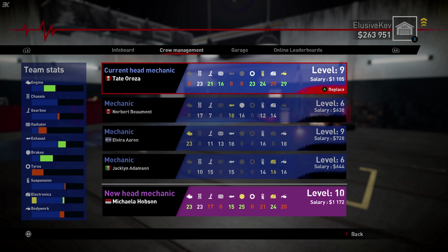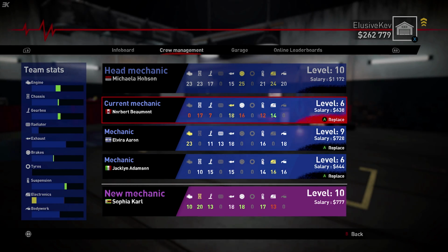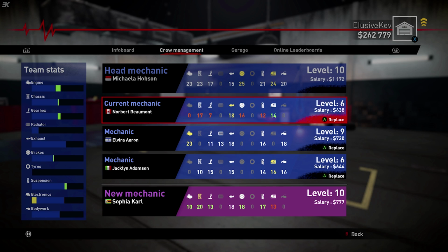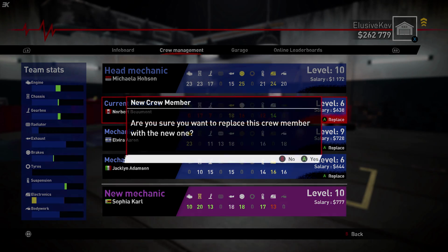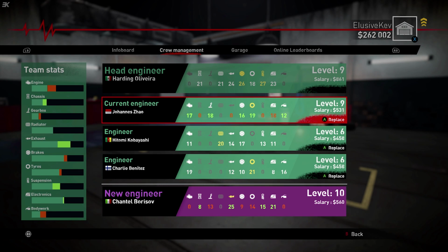Well, he offers quite a lot. We lose in tyres, but we gain in exhaust, brakes and engine. God, we're getting lots of turnover now, aren't we? And a new mechanic as well. Oh, smashes our car mechanic. Getting those into level 10. And a new engineer as well.